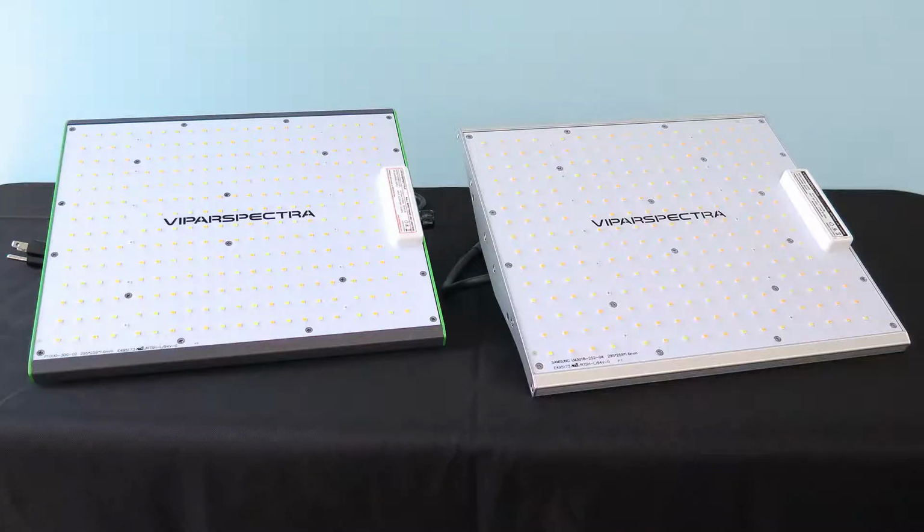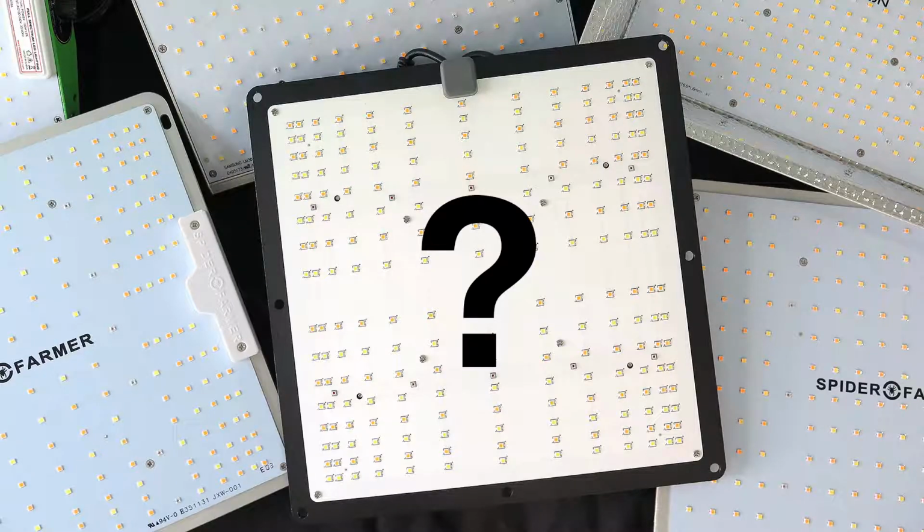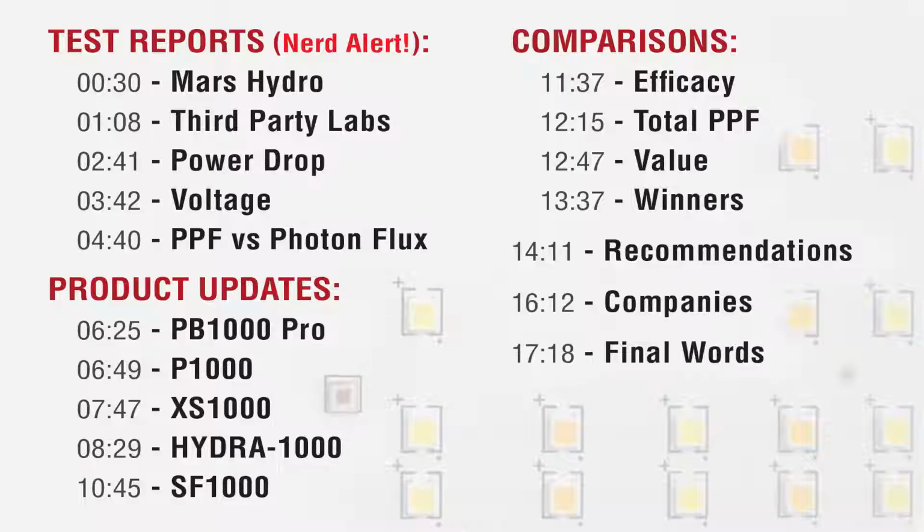Some lights from ViparSpectra. Third-party lab tests for comparing in-house reports. I'll show things to watch for when sellers list efficacy specs. And there's a new arrival to the market. Could it be a new contender for the SF1000? Here's an outline for this video's content.